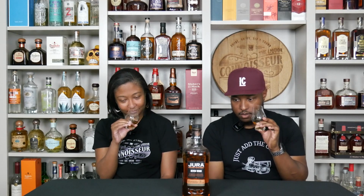I feel like there's some saltiness. Sometimes peat lends a little bit of a briny nose and flavor, but it's lower on the peat, so this is more approachable on the nose at least. Get a little honey in there? Oh yeah. Once again, the honey is sticky, like it's in there. All right, let's do it. Cheers.